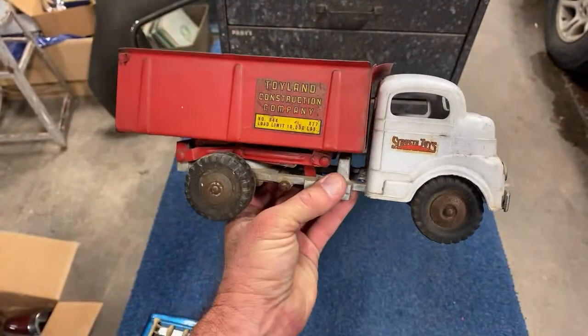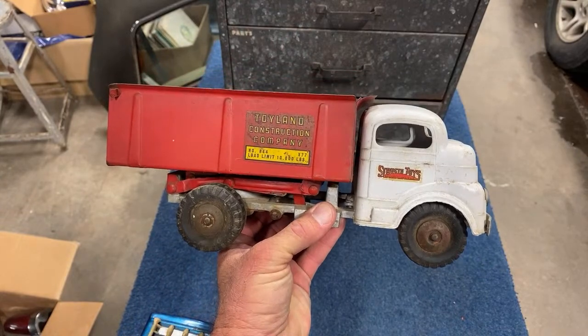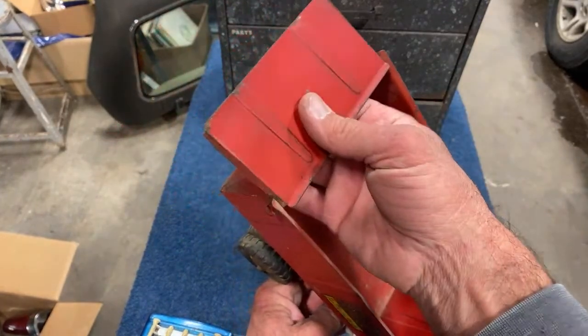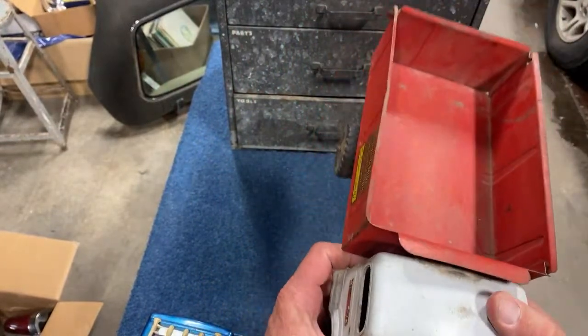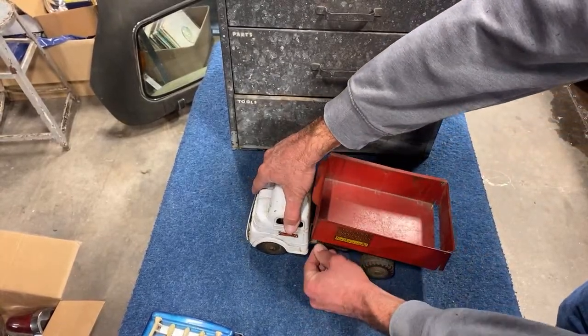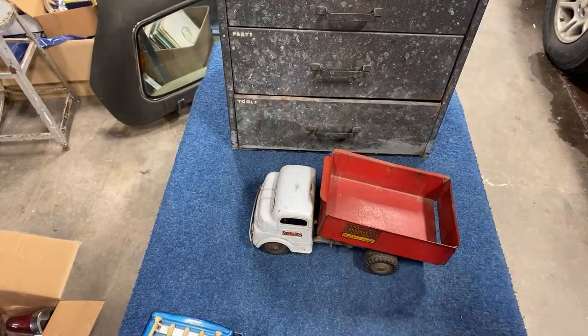You know, I'm saying this is 50s. No air brakes on this one, I don't think. Even the bed's pretty clean on it. In-gate dumps. One thing that's kind of different about this one, we got a hydraulic dump on the International. This is a mechanical dump. You had to operate it mechanically with this lever.